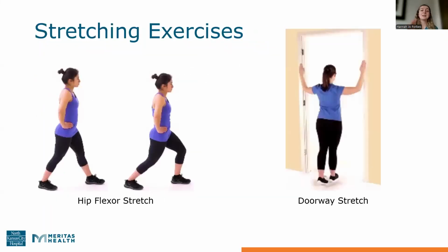And now we'll move on to some stretches. I'm only covering about 4 stretches and 4 strengthening exercises, so it's not comprehensive, but it's a good place to start. This first one is a hip flexor stretch, and feel free to join in if you'd like. I won't be looking at you, so feel free to try these on the spot if you'd like.